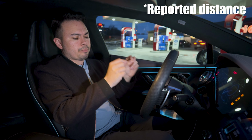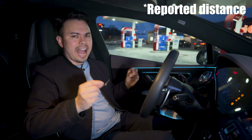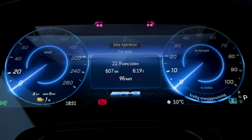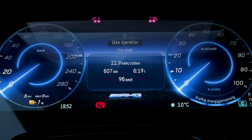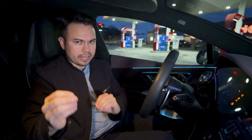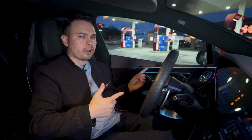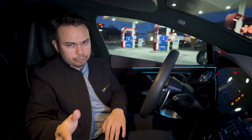And also interesting, reported range 607 kilometers, which is less than the actual covered distance. And average consumption 22.9 kilowatt hours per 100 kilometers. If we compare that to the Tesla Model S long range, that's about 9% higher consumption, but that car over-reports, this car under-reports, so in reality it's probably closer to 7 or 8%.